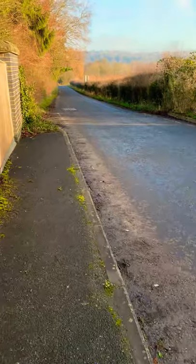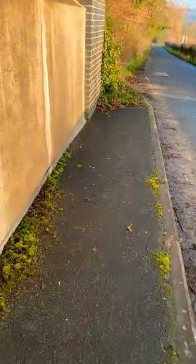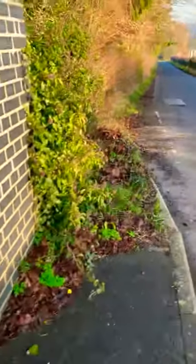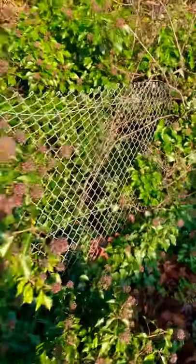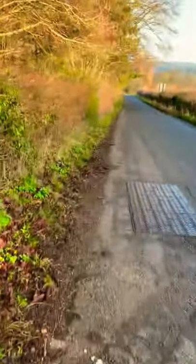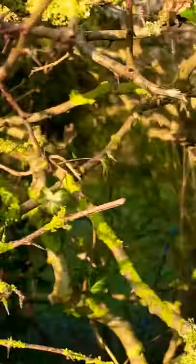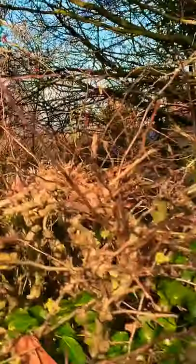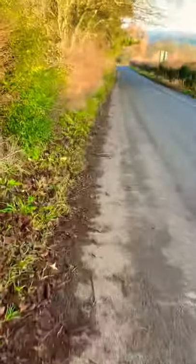So, if we carry along down this road, this old station has now been turned into a house. I'm not going to tell you the names of the people who own the house for privacy reasons. You can see the house through there, just. You see chimneys, and that wasn't the station building. The one I showed you next to the railway is the station building. Well, was anyway.